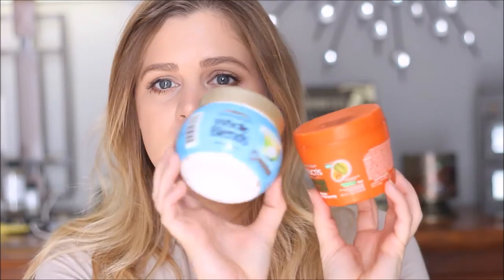Okay, another Garnier mask. This is the one that I've talked about a lot in the past in the orange packaging. I think that they're still selling this. I saw it in my drugstore a few weeks ago, so I don't know if they plan to phase these out or if, you know, the new Whole Blends is just an addition to the Garnier line. I'm not really sure, but I think I like the new ones just a little bit better.